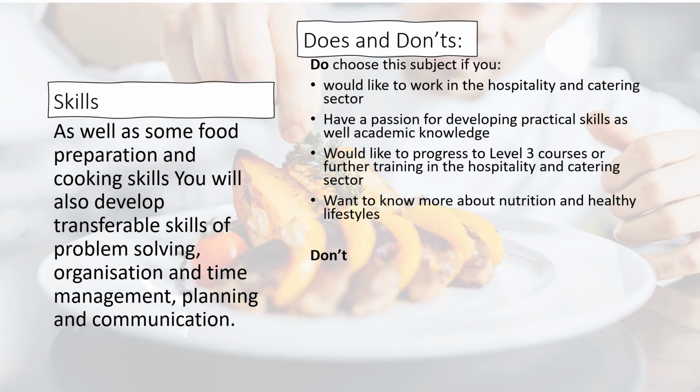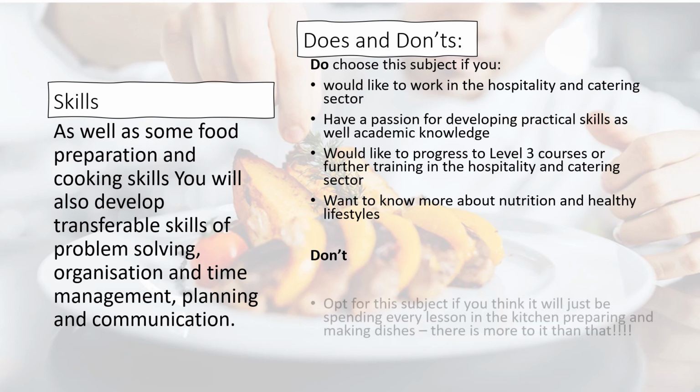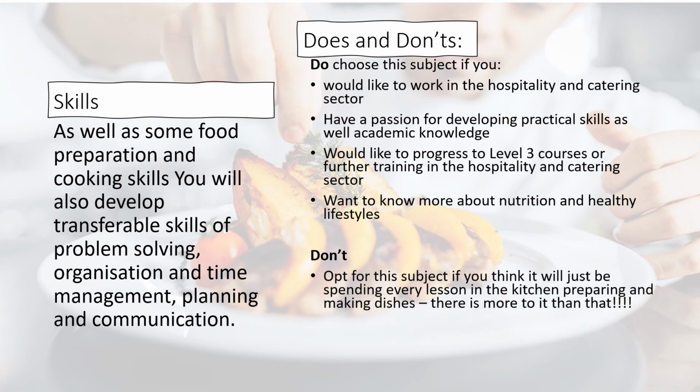And lastly, don'ts. Well, there's only one big don't from me, and that is don't choose this subject if you think it is just about spending every lesson in the kitchen cooking and making dishes, because it won't be, and there's more to it than that. And if you choose it and that's what you expect, you will only be disappointed.